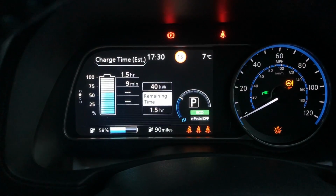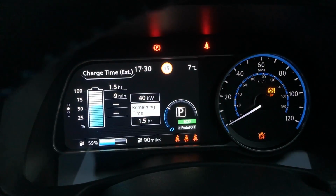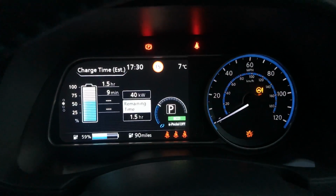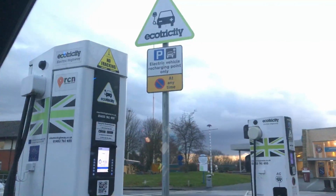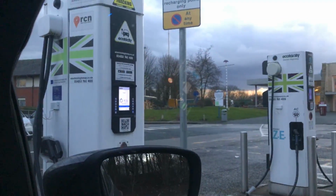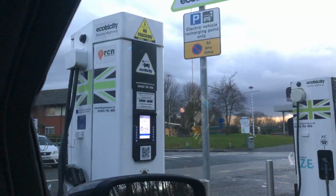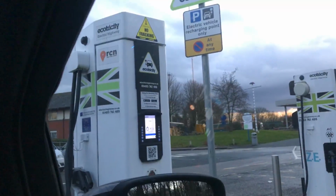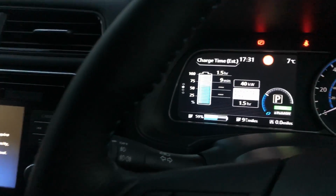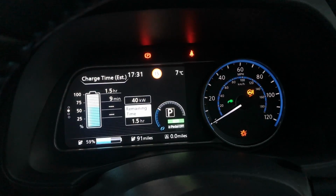I was getting more, I'm sure, from the InstaVolt charger I used earlier on. But I think that's just a limitation of these Electric Highway chargers. A lot of people are saying that due to the way they're wired in, you'll never get more than about 44 kilowatts out of them, despite the fact that the Leaf can obviously take a 50 kilowatt charge. Anyway, I'm going to let this keep running for a little bit.